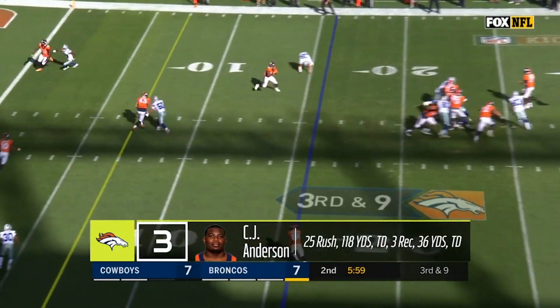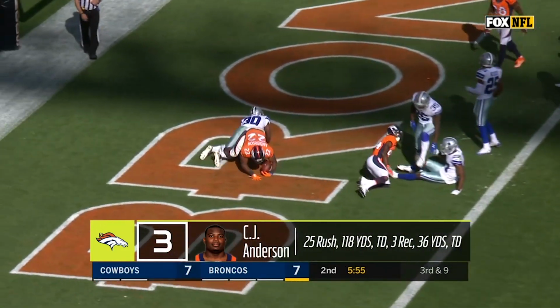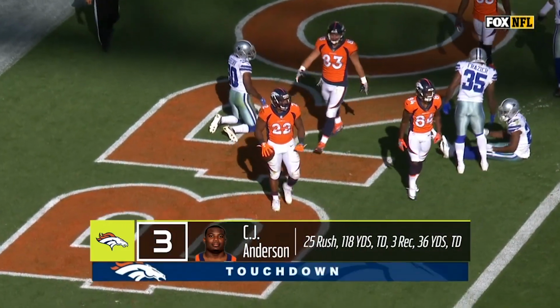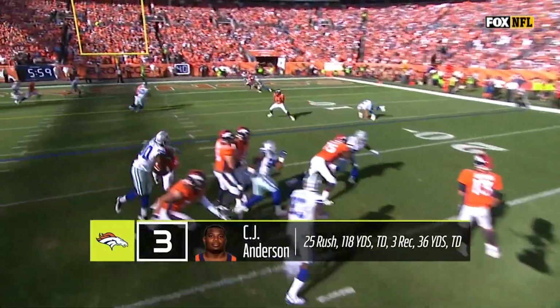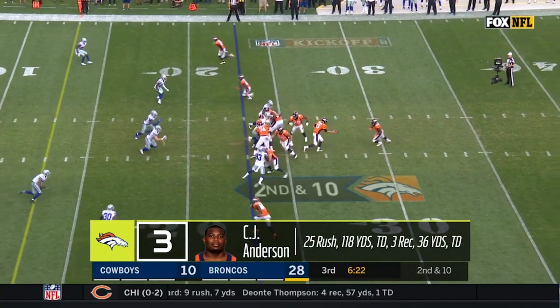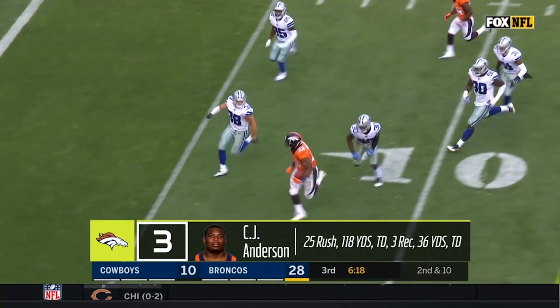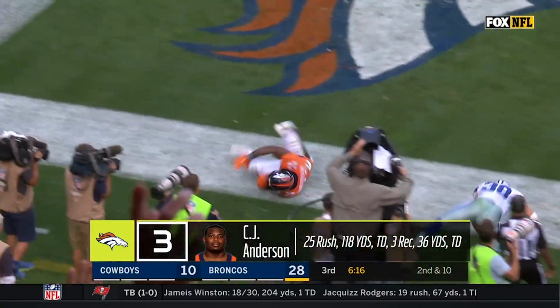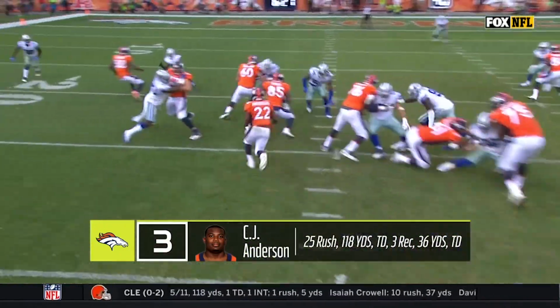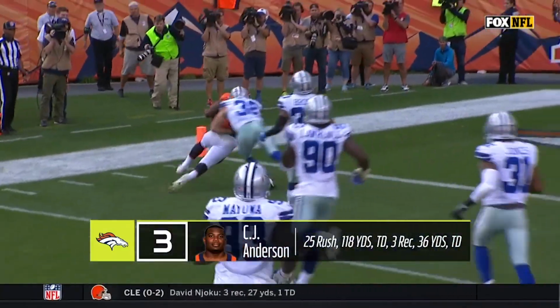Simeon, good protection. Pass underneath. Pass is caught by Anderson for the touchdown. Anderson comes underneath and then plows his way in for the touchdown. Who knows if he'll even be available to the Cowboys next week. Here's Anderson. C.J. smelling it. Touchdown. It's just great execution by this offensive line, and they've been doing it throughout this ball game.